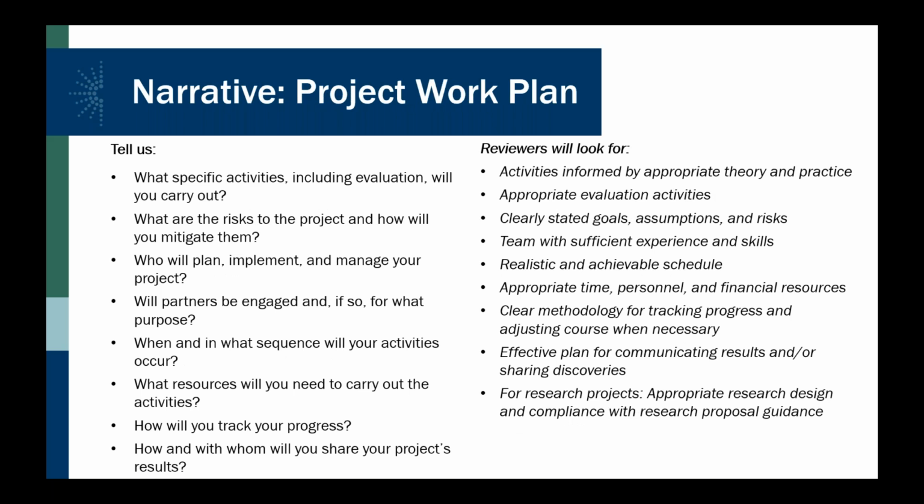In the project work plan, this is the part of the narrative in which you explain what you will do, who will do it, when, and using what resources. The reviewers will look for evidence that you know what you are doing, have the right people at the table, that the project is realistic, that there's room to change course if needed, and for research projects, they'll look for appropriate research design and answers to the questions outlined in the Guidance on Effective Research Proposals.